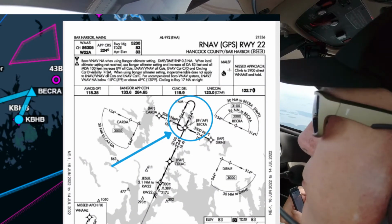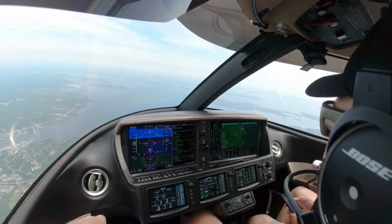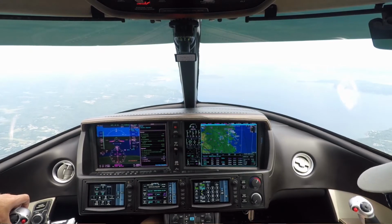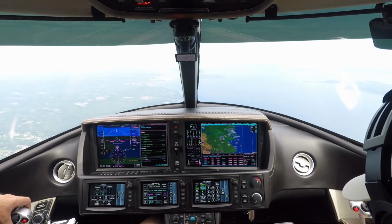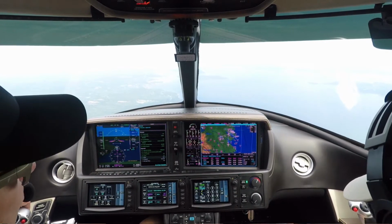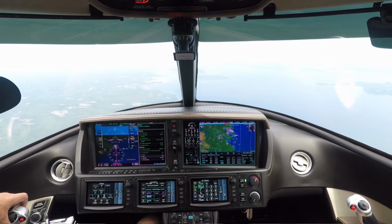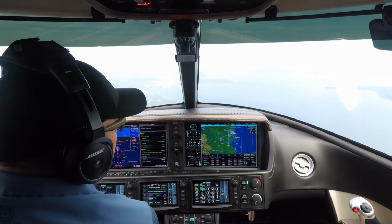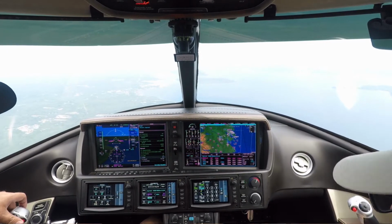Vision 9 Juliet Mike, descend and maintain 3,000. We'll descend and maintain 3,000, 9 Juliet Mike. Yeah, it's 4,000 feet, the runway. Yeah, it'd be a little tough. Guard 144, Bangor Approach, Bangor altimeter 2982. Guard 144, radar contact 25 miles east of the Bangor Airport, 2500, make a BOWMARK arrival.